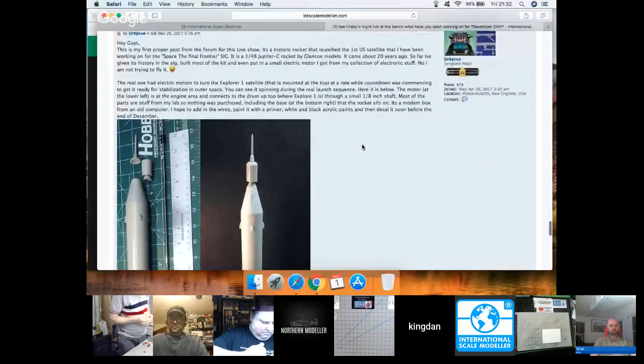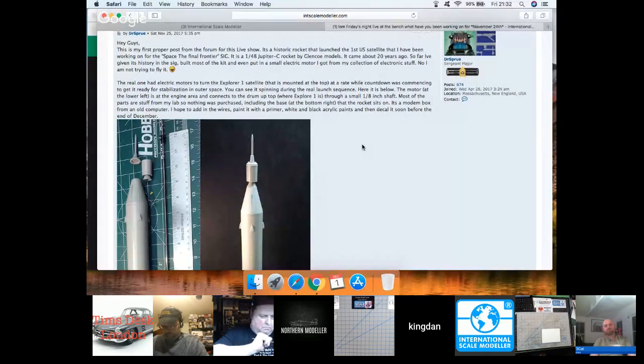And this is Dr. Sprue next, and this is his first proper post to the forum for the live show. It's a historic rocket that launched the first US satellite, that he's been working on for the Space Final Frontier SIG. It's the 1/48 Jupiter C rocket by Glencoe Models, which came out about 20 years ago. So far he has given its history in the SIG. He built most of the kit and even put in a small electric motor he got from his collection of electronic stuff. And no, he's not going to try and fly it.